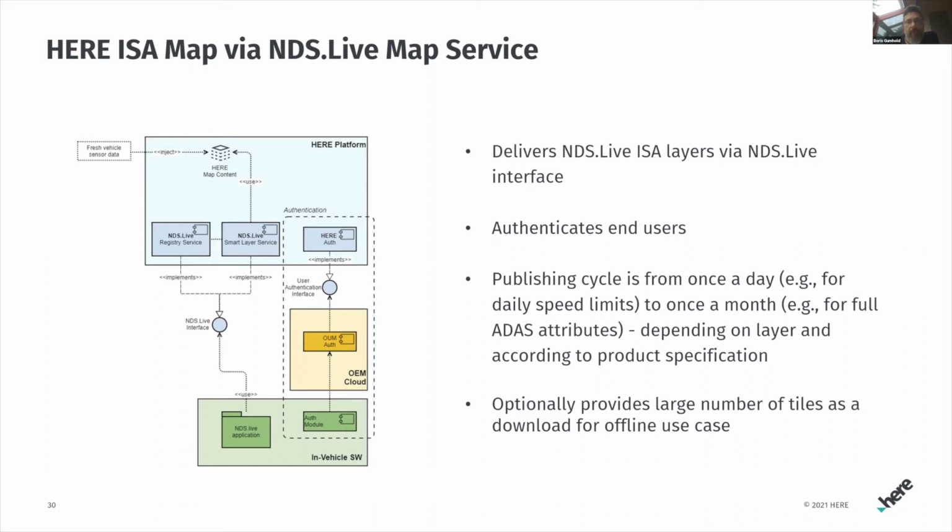The publishing cycle of our map can vary. It depends on the NDS Live layer type. For example, speed limits we can publish daily, and then some other data like ADAS attributes we can publish monthly. It's actually very configurable and adjustable to specific use cases. So unlike with NDS Classic, NDS Live provides this flexibility. So from the business point of view, it's much more attractive and feasible to host and serve NDS Live data.